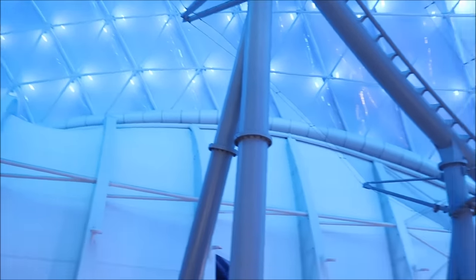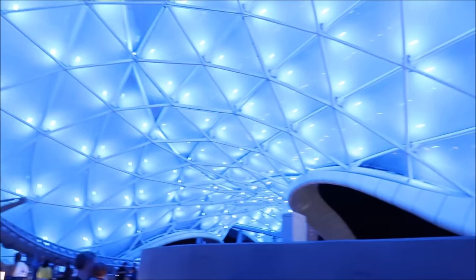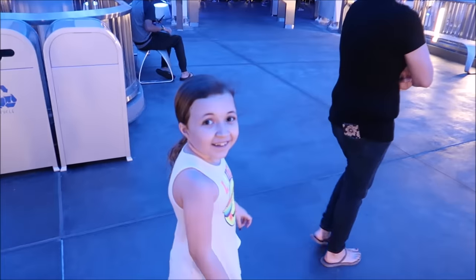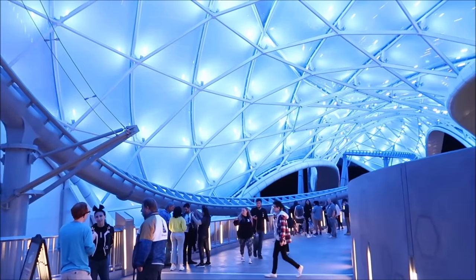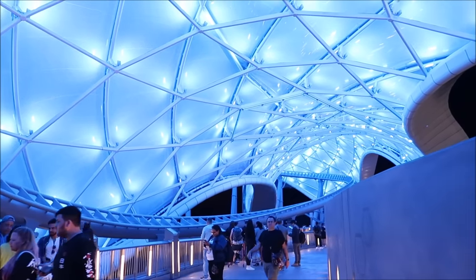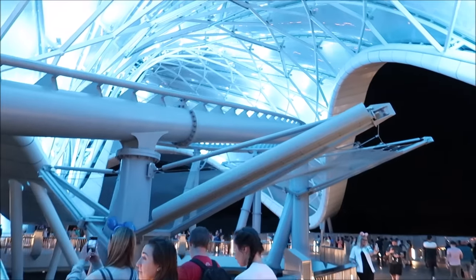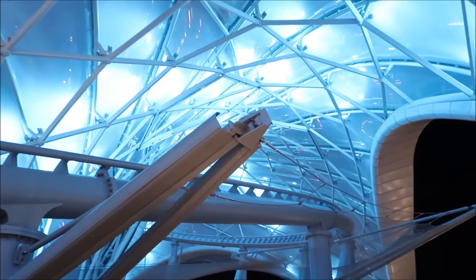Now we get to see it all lit up at night on the inside. Look at this all. It's so beautiful. It is, it's so beautiful. Wow. Definitely appreciate it a little bit more once I got to ride it. So happy. Look at that.